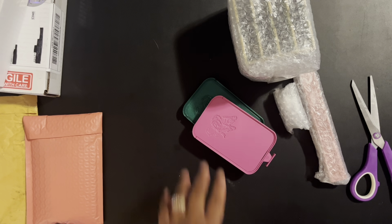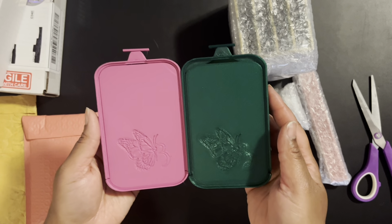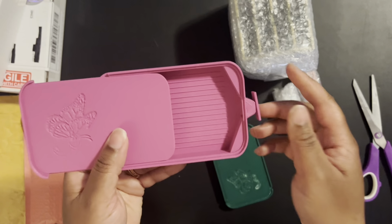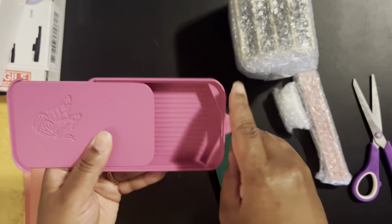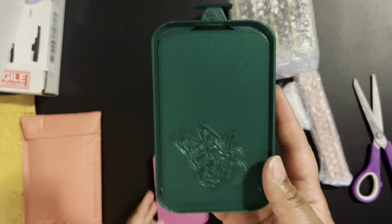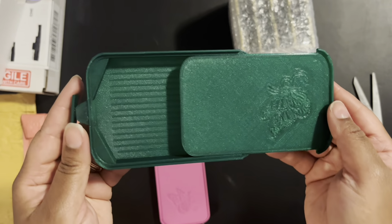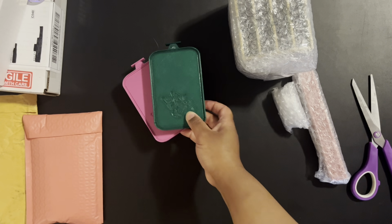Look how cute. I have that pink one and the green one. Love them both, love both the colors. Pink is my favorite color, of course. You have that spout, and that stopper, and then that cover. Then it has her logo on it. That's so cute. And then the green one, look at that green, guys. So pretty. So those are the trays. That is her newest tray, too.